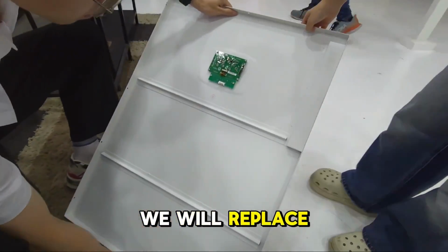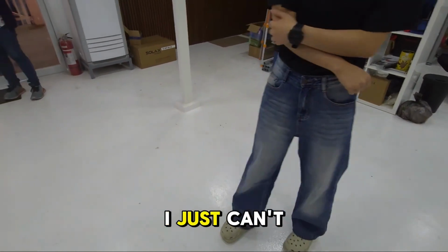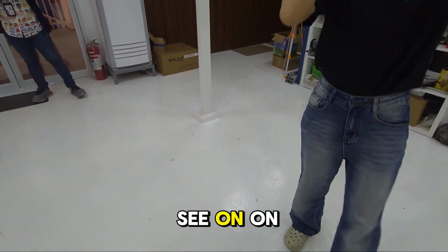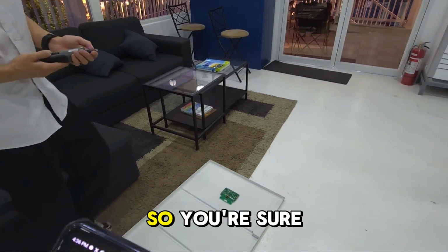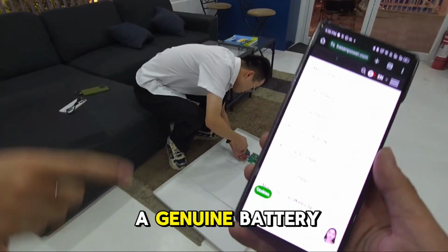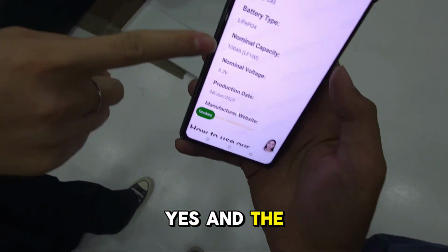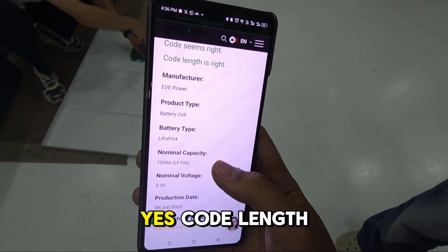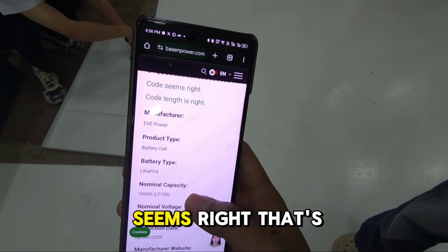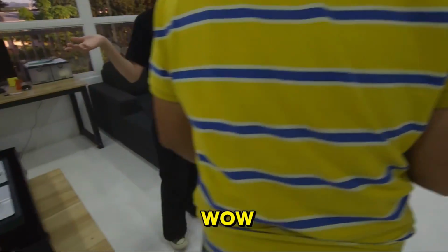This is what we will be replacing. Yes, we will replace the LCD screen. One thing I'd like to share: I just scanned the QR code to see the production date and the type of battery. So you're sure that this is a genuine battery. Yes, EVE battery cells, and its full capacity is 100 AH. Code length is right. Code seems right. That's good. Of course. High quality.